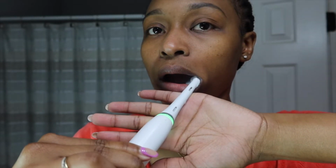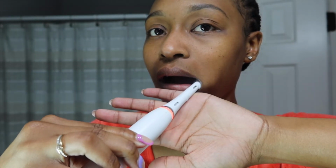One thing I love about this toothbrush is the pressure sensor. As you can see, this green lets me know that I'm in the right pressure zone, and that red lets me know, wait, you applied way too much pressure and that isn't necessary.